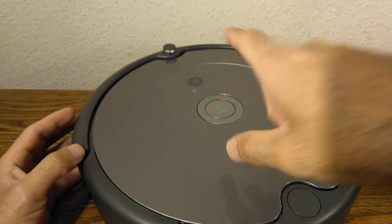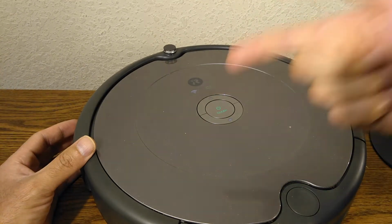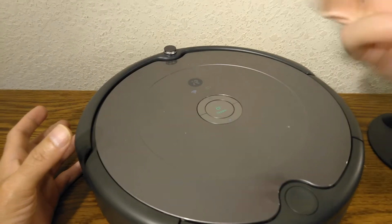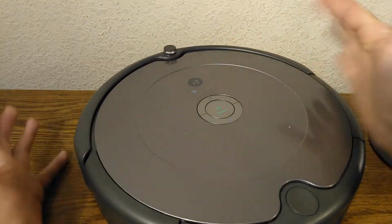Another problem that I don't like is that it tries to go under the beds. So if it gets stuck under a bed, you're going to have to maybe move the bed or reach under there. I don't know, but it's not a good thing when this goes under a bed.